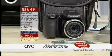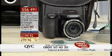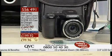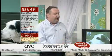So what we're looking at here is a camera for all occasions. So it'll do everything. From your amateur happy snapper, right through to maybe something a little bit more complicated, where dads want to get involved with much longer lenses and manual control. It's got everything you could possibly want.